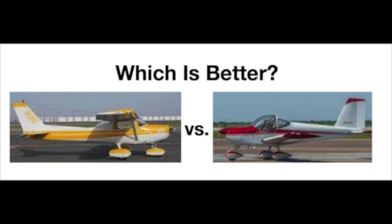Comparing airplanes is a subjective thing to do. My choices and opinions are sure to be different than yours. In this video, I'm going to compare the Cessna 152 and the RV-12 based on my own experiences. Now, I've owned a 152 in the past, and I currently own an RV-12. That's the basis for my opinions. I'm not biased one way or the other. I want to rate each airplane on its own merits.